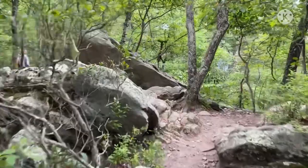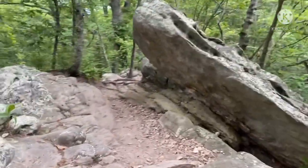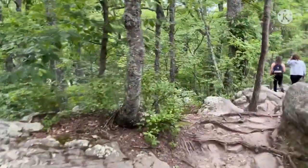Hey everybody, just getting started for today. Got the whole family here with me for the first part of the hike. Kristen and Sarah and Paisley finally made it.